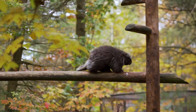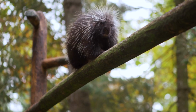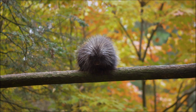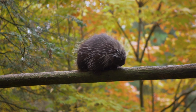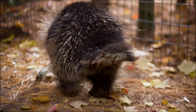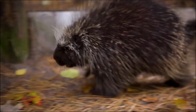Porcupines only have quills on their back, mixed in with some soft hair. So if a predator comes too close, they just turn around and make sure the intruder is facing those quills. Porcupines can't shoot their quills, but they will point them up in the air and swish their tail at anything that gets too close.